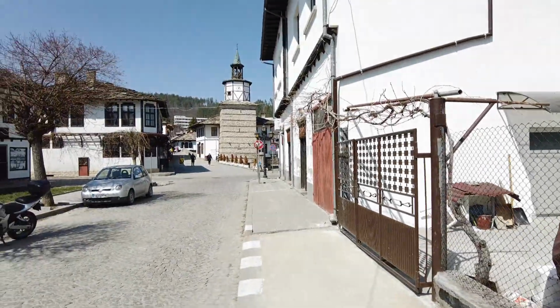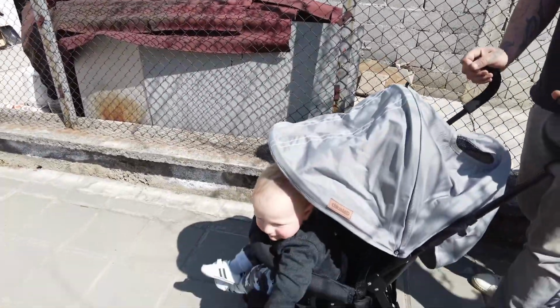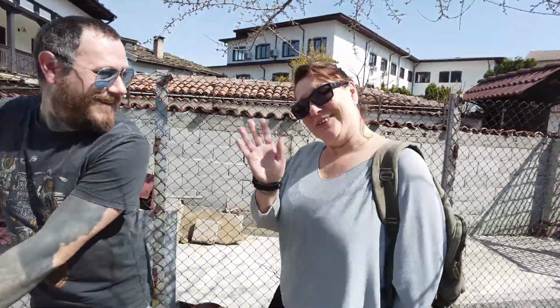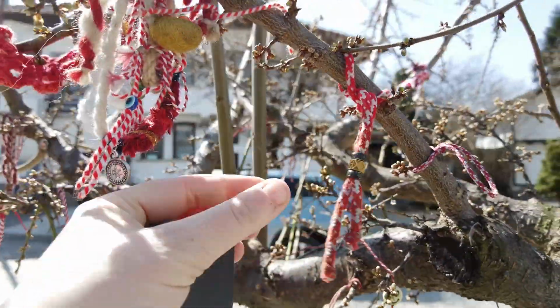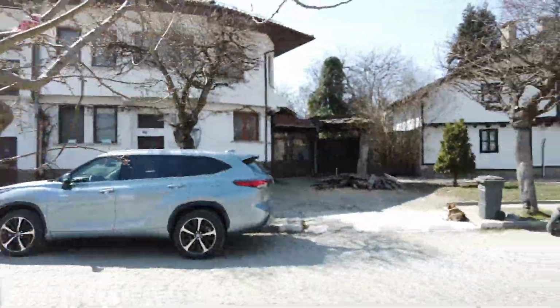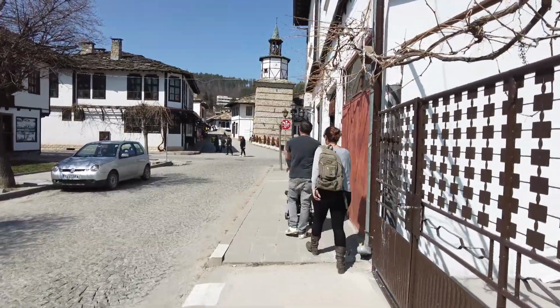So we've come to the village of Tryavna, which is an old town. So we'll show you some of the old buildings. Say hello, Hudson. This is Nanny. Hello. And we were just seeing the old Baba Mata tied in the trees. So it's the end of that festival. We saw our stork's nest and the first blossom, so spring is on its way.